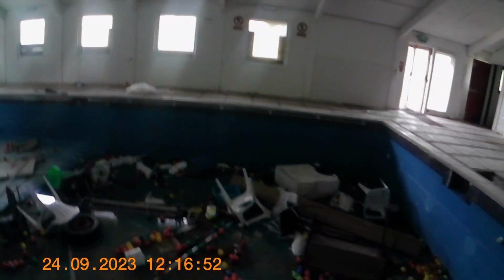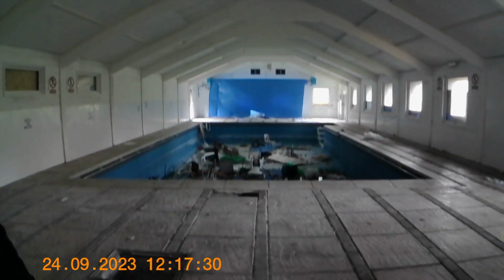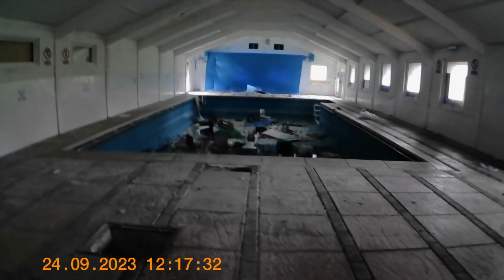It wasn't that long before this explore that I had seen on another YouTube video that the water was in the pool, so it's been drained somehow. And back here is like a boiler room. Toilets were down here, and changing rooms. Here's a better picture of the swimming pool.